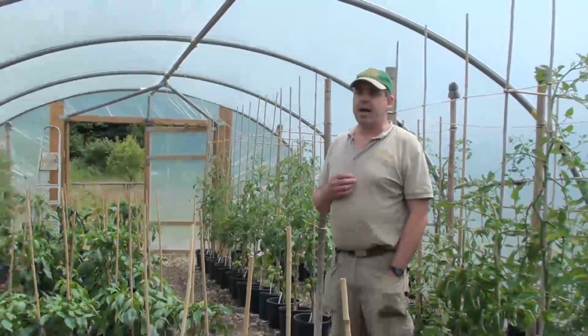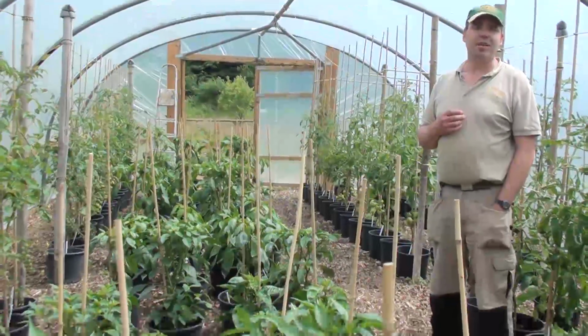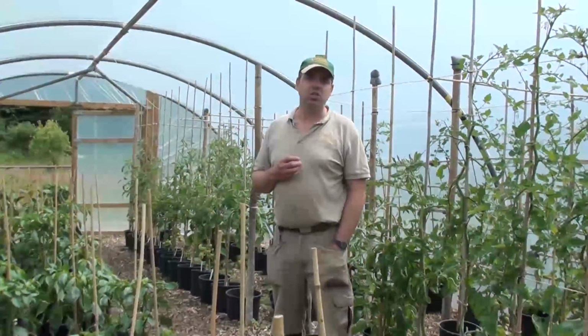So yeah, no, we're really pleased with what's going on in here, apart from the actual colouring up of the fruit. The chilies are doing well, we're eating lots and lots of cucumbers, but as I say, the weather that we've had has really hampered us outside, and so I'll give you a quick run round of what we've just about managed in June.